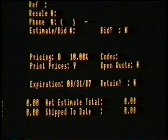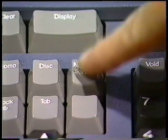So far, everything you've done to create an estimate is exactly the same as what you do to create an open quote. Now, since this is an estimate, not an open quote, simply let the open quote yes or no field remain as it is, with an N for no. Press Next Screen to return to the posting screen.